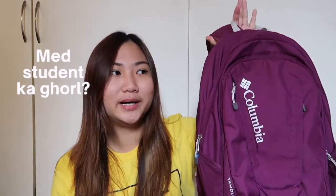So this is my bag. I'll open it. This is the bag that I use when I go on duty. It kind of looks like the bags used by med students, but this really helped me organize my stuff. And you know guys how I love organizing, so this bag is really for me.